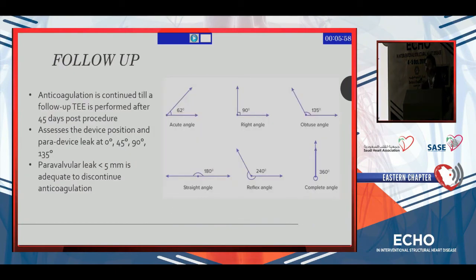So now what do we do for a follow-up? Anticoagulation will continue until another transesophageal echo is done after 45 days. I showed you this in all angles to tell you that we have to check at all angles. So we're checking 0, 45, 90, and 135, looking for everything, position and mainly for leakage. And if the paravalvular leak is less than 5 millimeters, it is acceptable, and we can at that time stop the anticoagulation and just switch to dual antiplatelet.